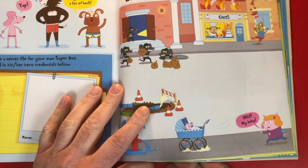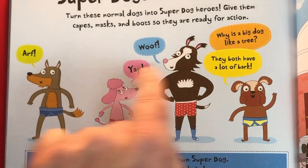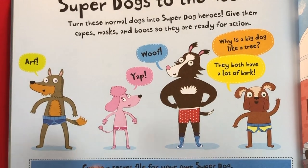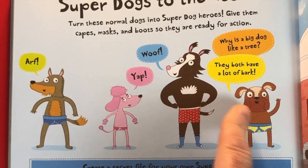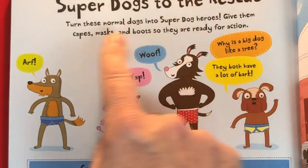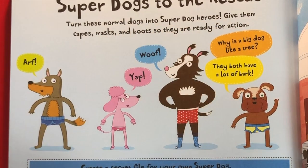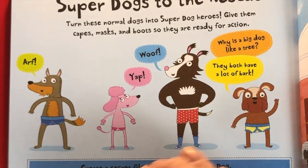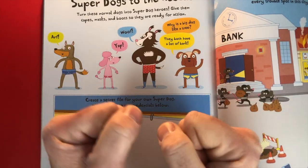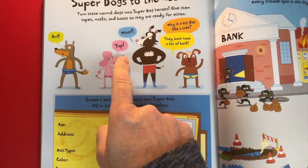And where are the super dogs? Well, they're right over here. Here they are. There's a whole bunch of super dogs. 1, 2, 3, 4. Super dogs to the rescue. Turn these normal dogs into super dog heroes. Give them capes and masks and boots so they are ready for action. Orf, orf. Yap, yap, yap.